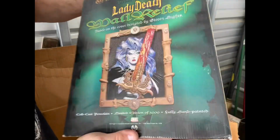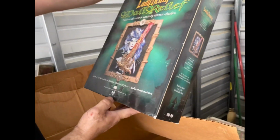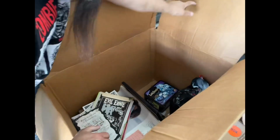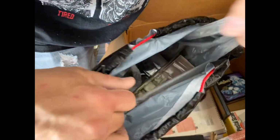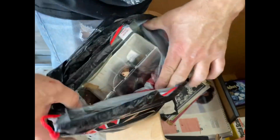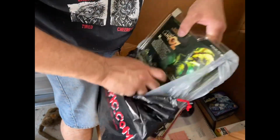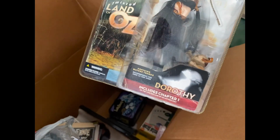It doesn't look like it. This is heavy. It is in there. But it's not really like an awesome statue. I mean, it's okay, but it's not one that people are really going to want. All right, let's go back in. We're doing good. What's in here? Something on card backs. In this bag. What's in the bag? Land of Oz.